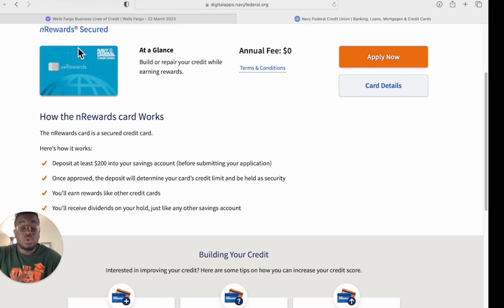And again, if you don't have any offers, if you only have the reward secured offer, don't fret. Get this card, use it for 3 to 6 months, and once it graduates, you're going to be in the game. You're going to be able to qualify for high limits as long as you build a great relationship with Navy Federal. So I hope y'all got some value from this video.